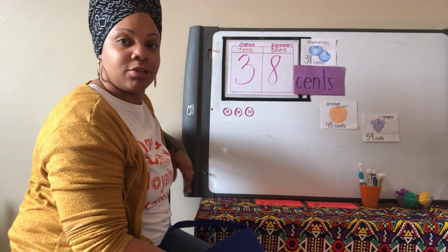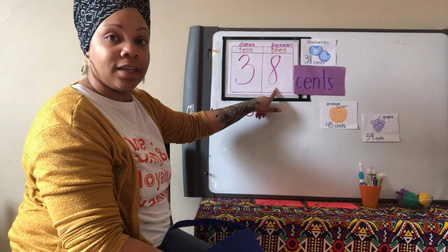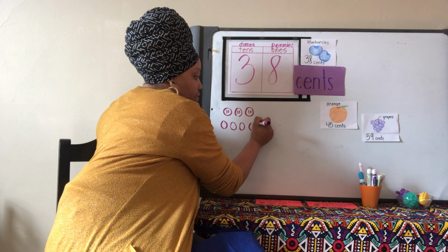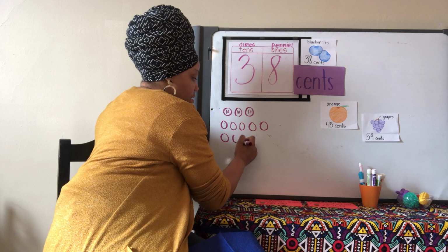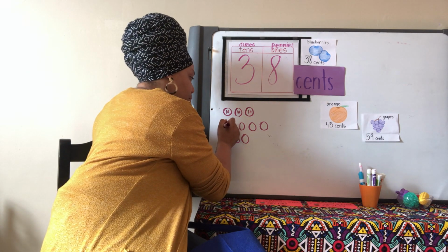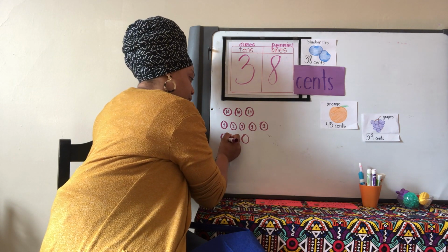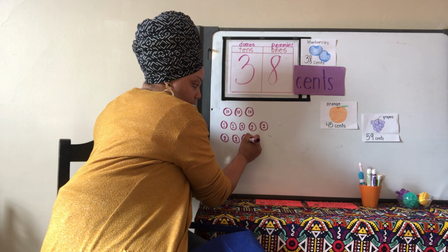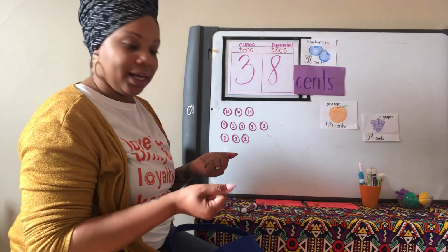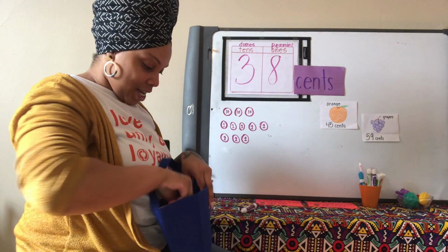How many pennies do I have to draw, Congo Nation? Very good. I have to draw 8. And if we look here in the ones column, we have the number 8. Let's draw our pennies. 1, 2, 3, 4, 5, 6, 7, 8. Let's label our pennies. We label them with the number 1 because they're equal to 1 cent. Congo Nation, remember, you can pause it if you're not moving as quickly as Sister Johnson. So we have our 3 dimes and our 8 pennies. Let's give it to the cashier. Ching, ching. And put it in our basket.